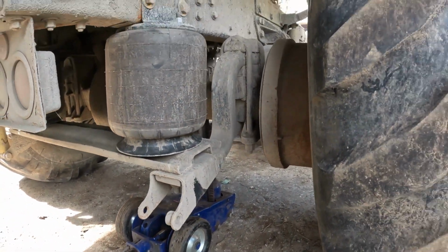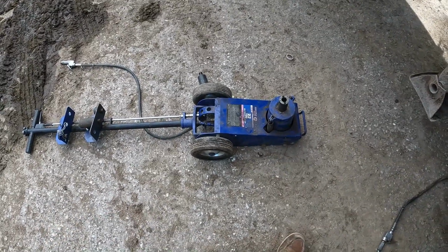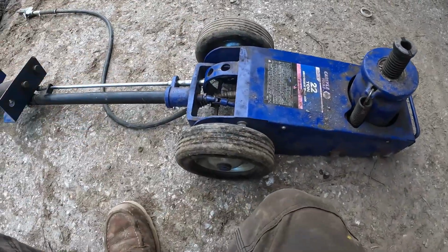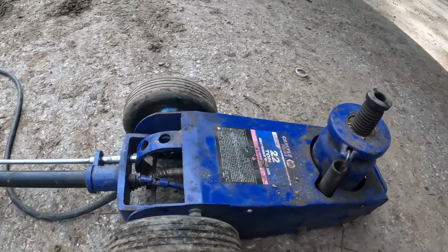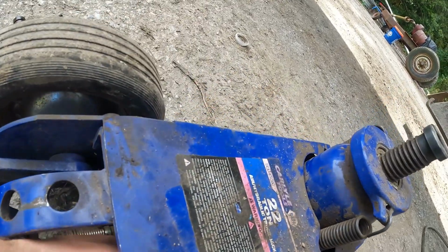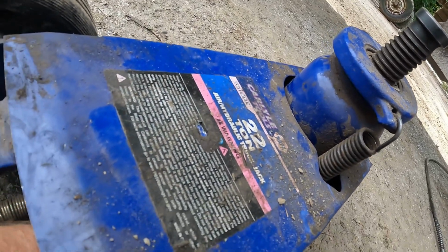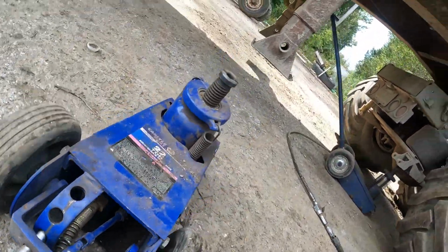Okay, we'll figure this out now. So I got it jacked up with the other air jack right now. And I pulled it out. I didn't do anything other than turn the knob again and it went down. So yeah. Explain that one to me. There's nothing in here. Oh, it's so annoying.